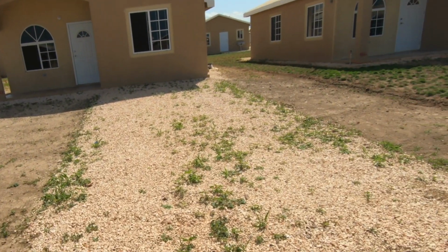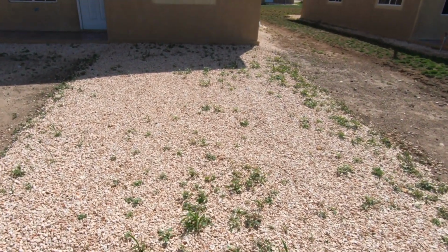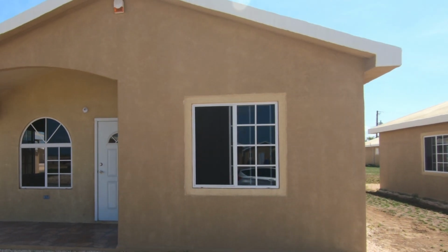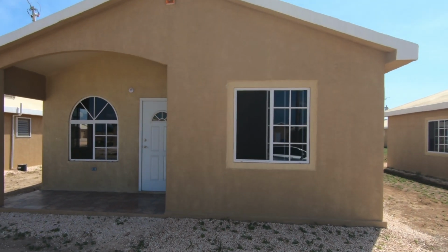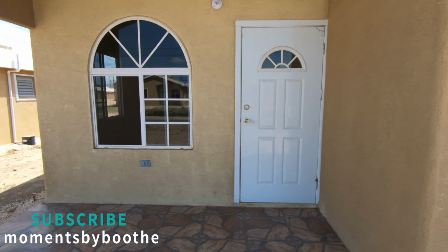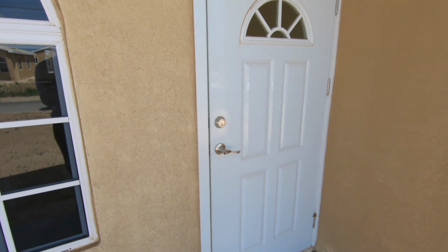All right, so as you can see, we are here and let's get this tour on the way. So first thing you notice is that there is actually a 2-car garage or a 2-car parking spot in the front. All the houses are virtually identical, so the homeowner will be adding some finishing touches to make it a home for you. As it pertains to that, she's going to be grilling all the windows and all the doors within the next few weeks, but the place is still move-in ready as is, and you're going to see that as we go inside.